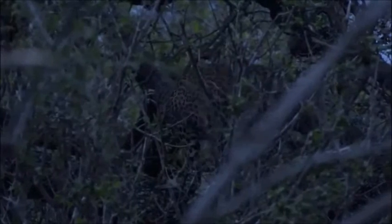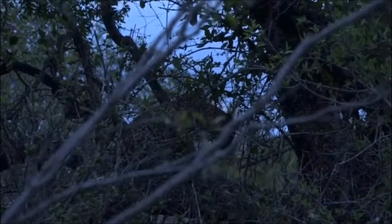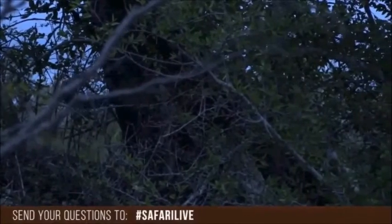So Bill in Tennessee wants to know, if say our young male leopard, Hosanna, reaches adulthood and he then becomes big, strong and dominant, would he potentially take over the territory of the dominant leopard here? Bill, there is a possibility, there is a chance, and maybe you can help me, the viewers. I'm not sure who the father of these cubs are, and if you can let me know, that would be great, because I'm not sure if he's still around. I haven't seen a dominant male leopard since I've been back.